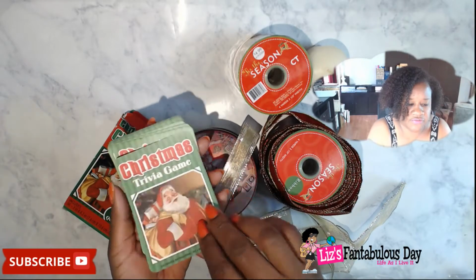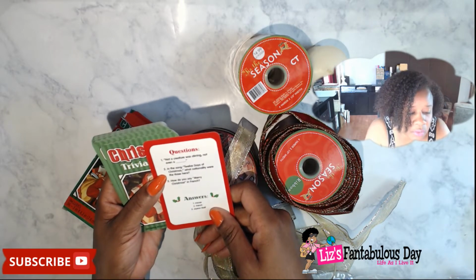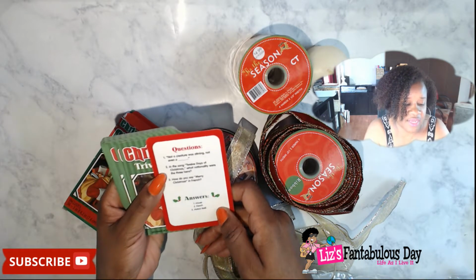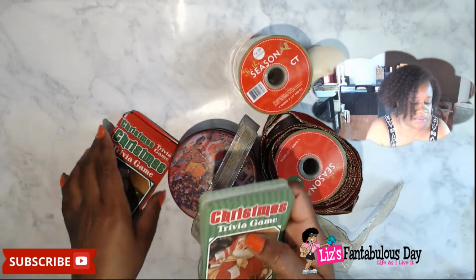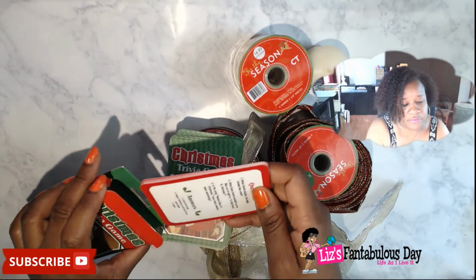So, Christmas trivia cards. Like this question, it says, "Not a creature was stirring, not even a blank." And then it has the answers down at the bottom. So that's kind of cute. I'm definitely going to be using these in my Christmas journal. This was a good find for me.